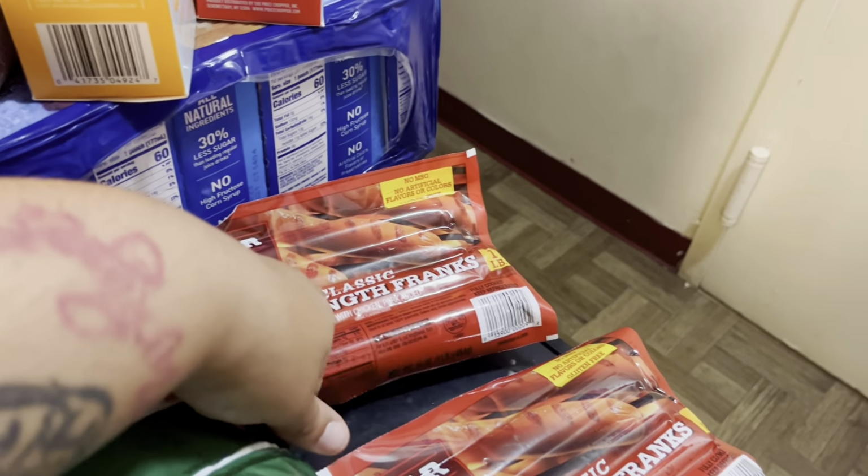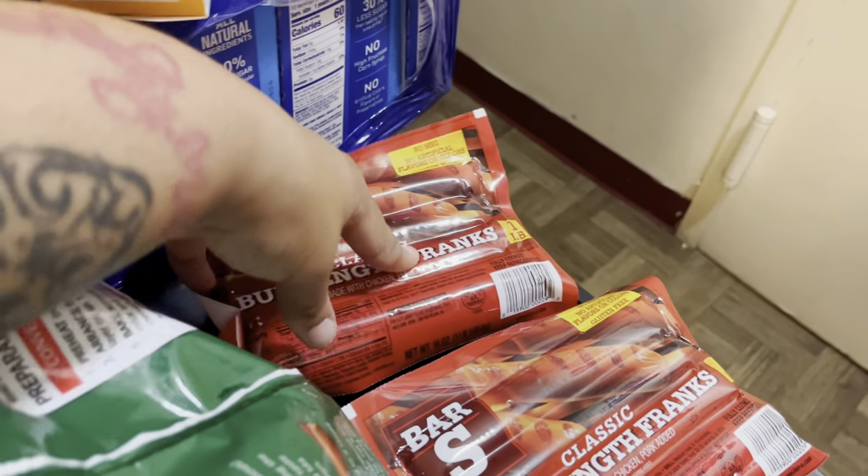These are good if you fry them in the pan. They're really good. Or even in the air fryer. I haven't tried them in the air fryer yet, but I'm pretty sure they're good. They'll be good in the air fryer.